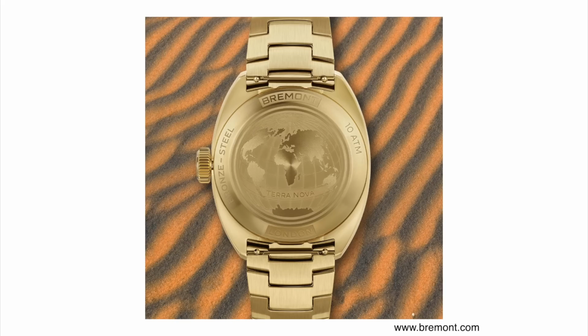A couple of things that I noticed about this model. The case back is actually made out of bronze, and usually that's not a good idea because a bronze case plus a bronze case back can fuse together, plus it will make your wrist a bit green if you wear it for a long time, especially if you go swimming with a watch like this.